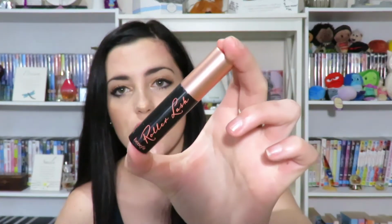Next up, I have the travel size of the Roller Lash. I've completely finished this up. This is another one of those products that everybody raves about and everybody talks about, and I just don't see it. I personally really love the They're Real mascara, which a lot of people don't love, but I happen to love. I think it's because I like really lengthening mascaras because I feel like it really opens up your eyes. I do have a full size of this, but I will definitely be repurchasing the They're Real one instead.